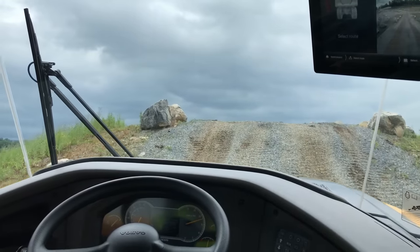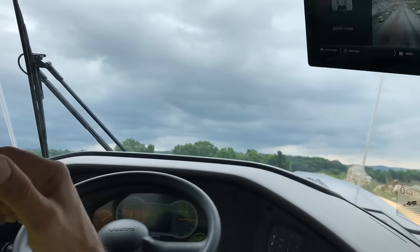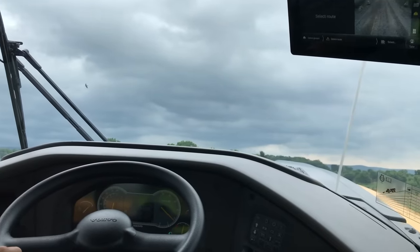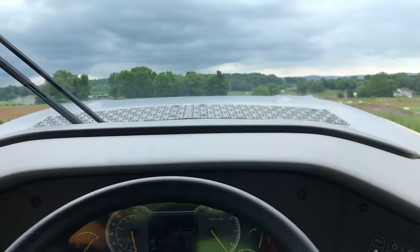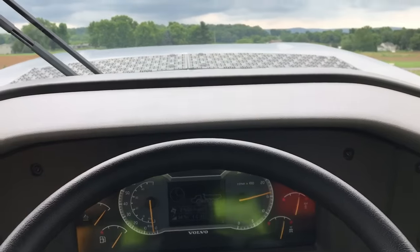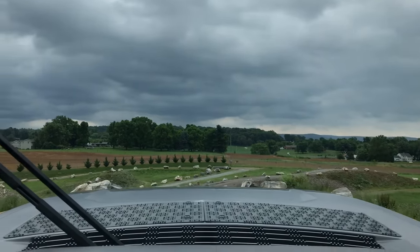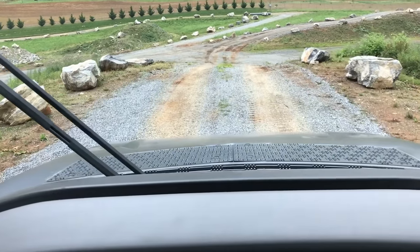My wife drove this hill half a dozen times. Feet off, hands off, nothing. Everything's off. And we hit the go pedal. She takes back over. You can't even see over the edge, that's how steep this hill is. That's actually pretty cool.